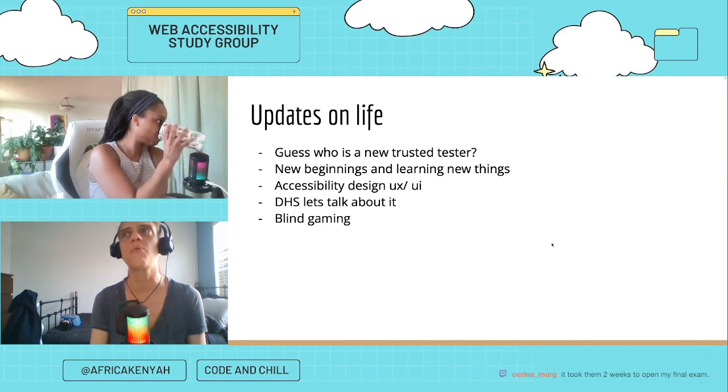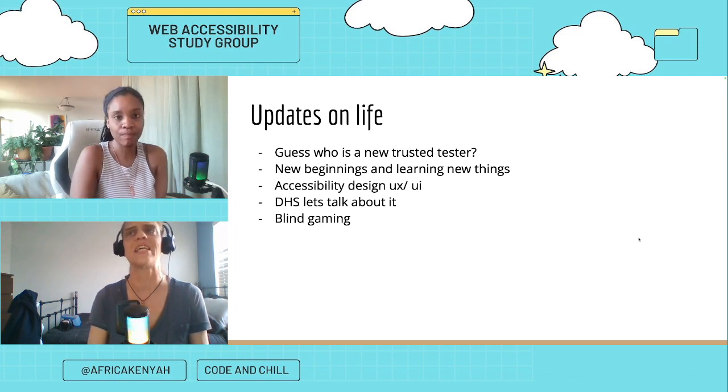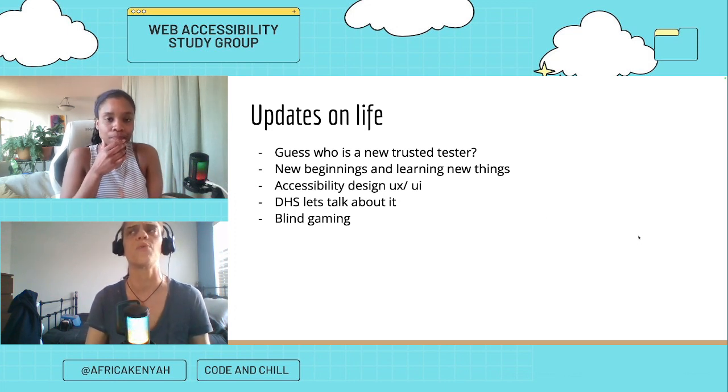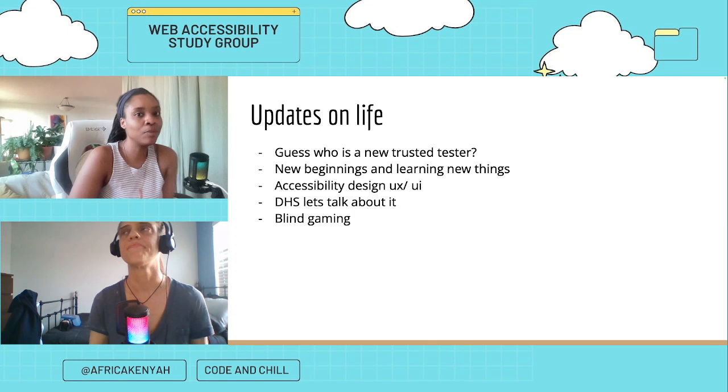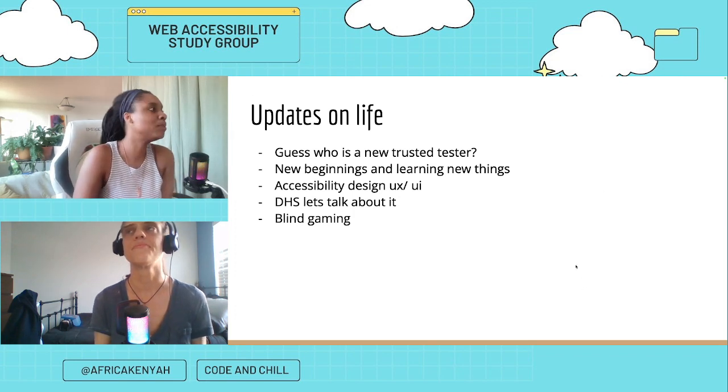And I really felt like I learned some accessibility gymnastics getting through the trusted tester. And I'm looking forward to passing those along to anyone out there who's blind or visually impaired and is looking to do trusted tester.